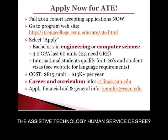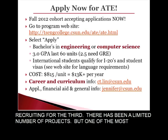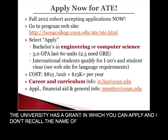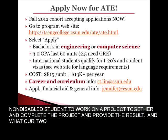I can. We have graduated one cohort, and we have our second cohort running now, and we're recruiting for the third. So there have been a limited number of projects, but one of the most exciting was a project on wayfinding that was funded by a grant to pay the students a scholarship and to complete their project. The university has a grant you can apply for, and I don't recall the name of it right now, but it requires a disabled student and a non-disabled student to work on a project together and complete the project and provide the results.